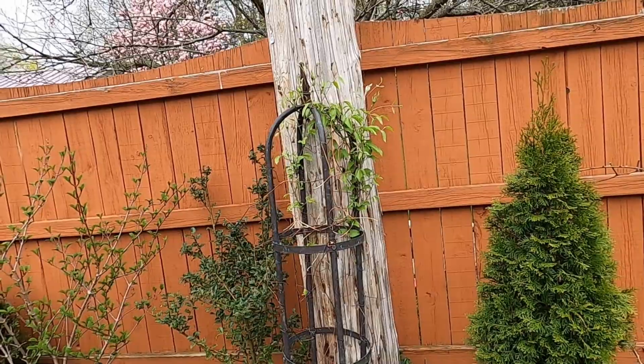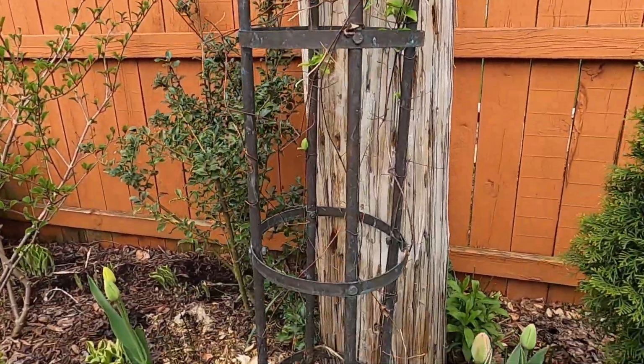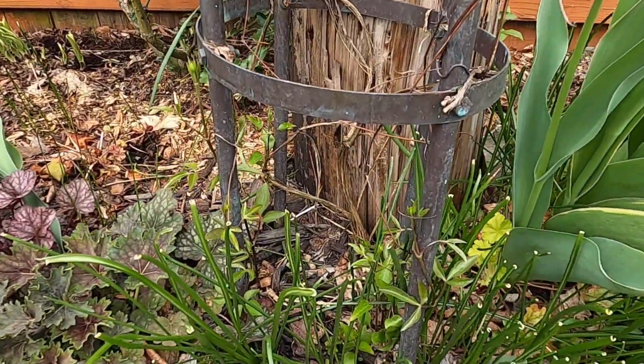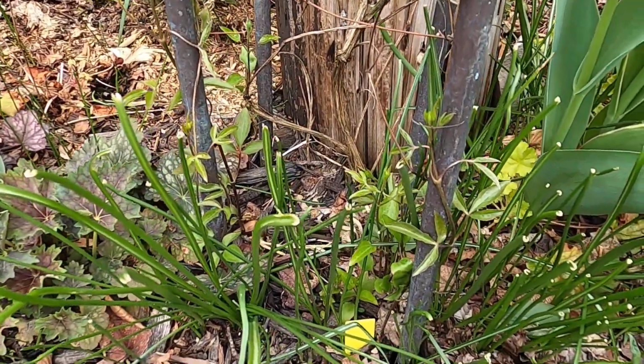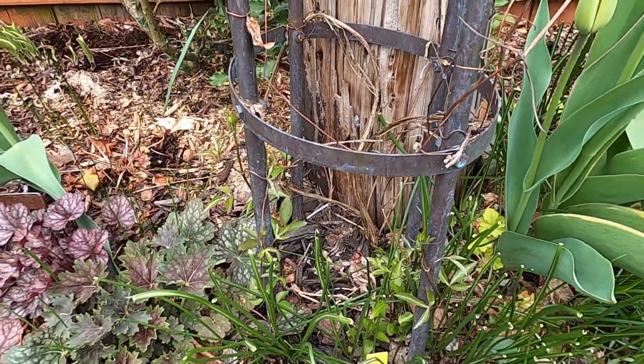And this clematis has filled out a great deal at the top, and then I had planted two new ones down at the bottom, the Duchess of Edinburgh, and they are really filling out and beginning to creep up this obelisk.